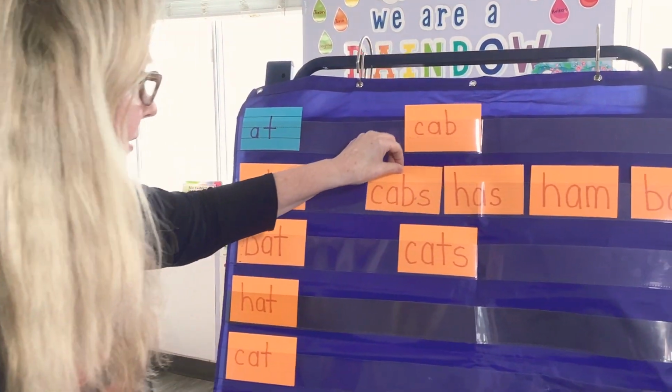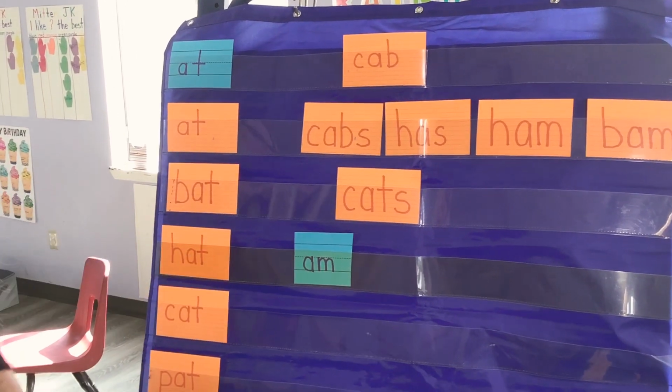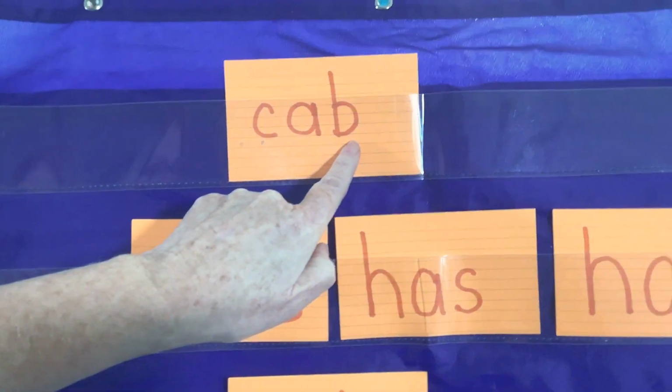Okay, so now we have to look for the am family. The am. So is this an am word? No.